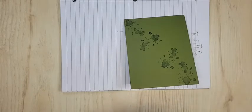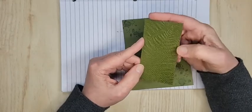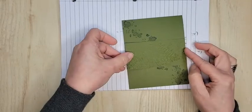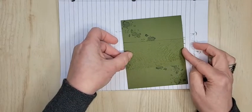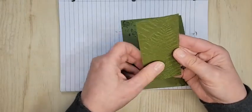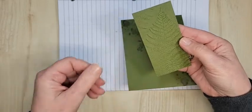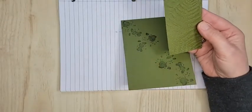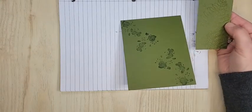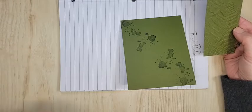Okay, now I can close it by this. So this is Mossy Meadow as well, and this is 1 3/4 by 4 1/4. So it's going to go side to side, and you see how it's going to cover up some of that. And what else was I going to tell you? Oh, and I have embossed it using a brand new folder called Fern, the Fern 3D folder, which I could have sworn I had right here. Or I put it away because I was trying to keep everything nice and tidy.